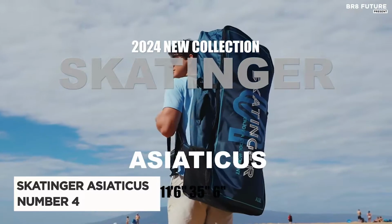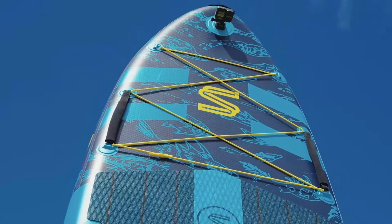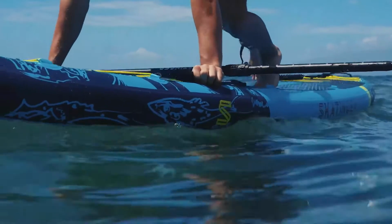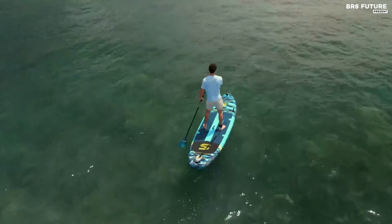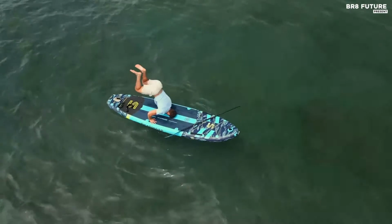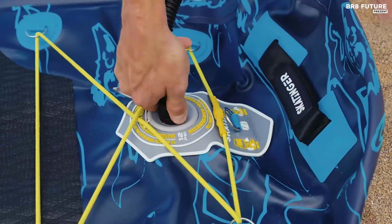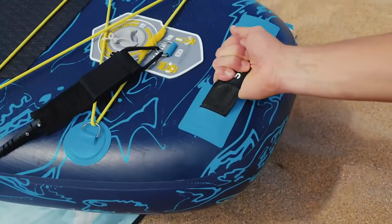Meet the Skatinger Asiaticus, the number 4 best inflatable paddleboard that redefines stability and versatility in water sports. Crafted with precision, this board boasts a super wide design of 11.6 by 35 by 6 inches, ensuring remarkable balance with a capacity of up to 450 pounds. Its 3-inch wider deck compared to standard boards offers enhanced stability, accommodating 2 adults comfortably along with children or pets.